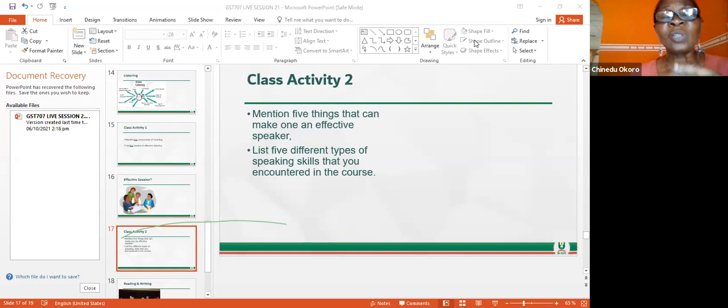Yes, maintaining eye contact with the learner, whether it is in a virtual classroom or not. Avoid speaking what you do not know. Repeating key points for your audience to understand the points you are making. You say, be knowledgeable and intelligent. Yes, know your onions, what you want to talk about.